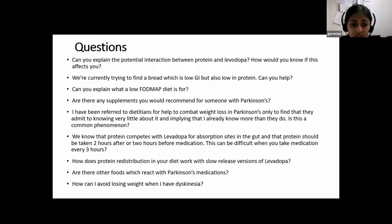And the next one was just about dietitians. Somebody had sought help from a dietitian to combat weight loss and Parkinson's, and sadly, they felt that the dietitian wasn't able to help them very much. So in this situation, if you have been referred to a dietitian for advice with weight loss and you do have Parkinson's disease, and you feel as though the dietitian doesn't have a great deal of knowledge about the specific medications, the only thing I can say is that I can't speak for other dietitians, but I do know that we have a wide variety of specialisms in dietetics, and different dietitians will know more about certain conditions than others.